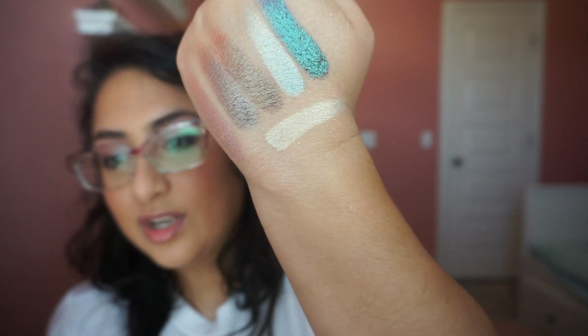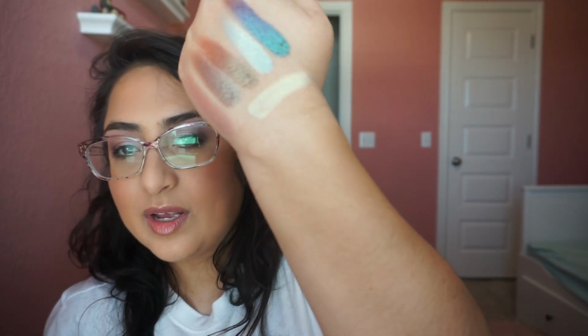And then this one's more iridescent. It's supposed to be white, but again, it's not as pretty as the other one. I'll just say it like that. The multichrome there, every time, gets me. Every time. Okay.